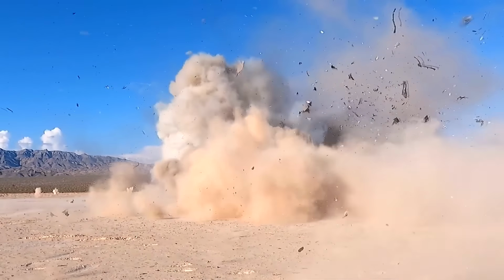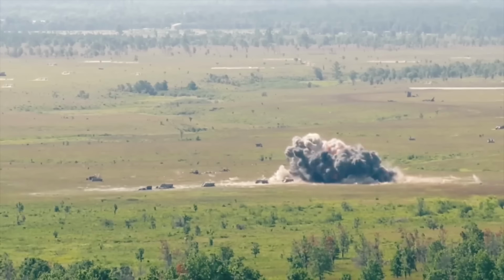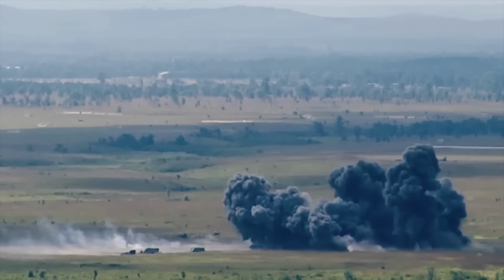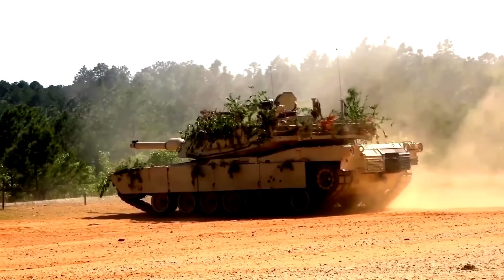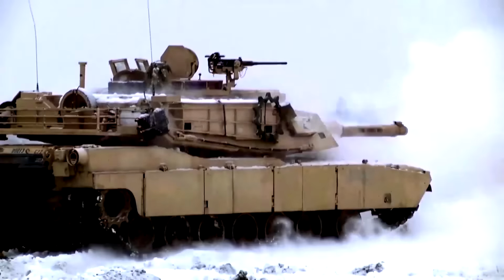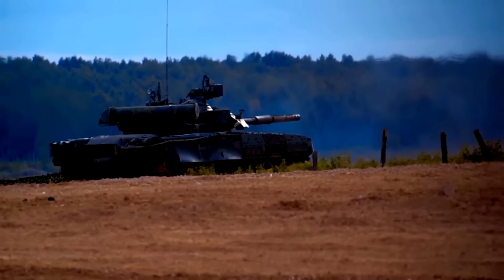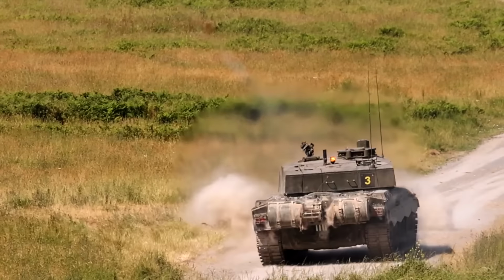Close air support, or CAS, from aircraft such as the A-10 Warthog or F-16 Fighting Falcon would assist ground forces in neutralizing Russian infantry and mechanized units. NATO's battle tanks, including the M1 Abrams, Leopard 2A7, and Challenger 2, would engage Russian forces in direct combat using advanced targeting systems and explosive reactive armor to counter Russian tanks and infantry fighting vehicles, or IFVs.